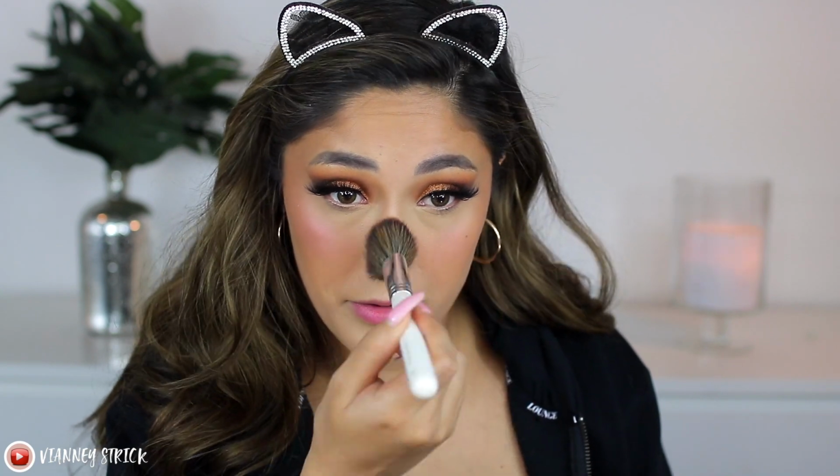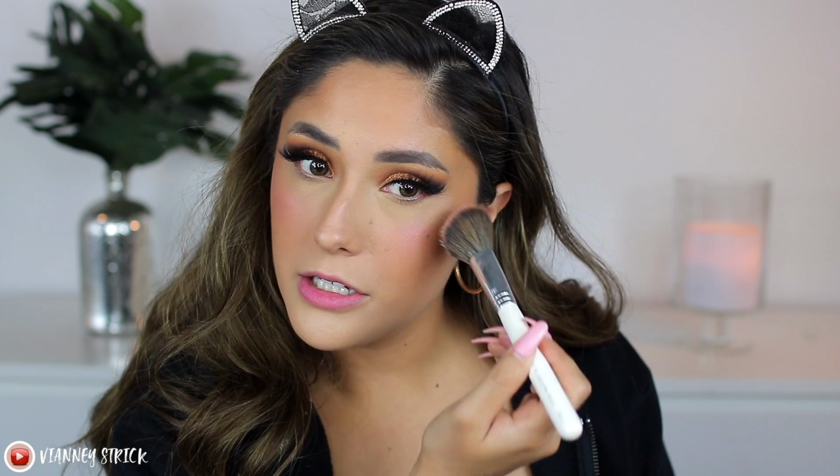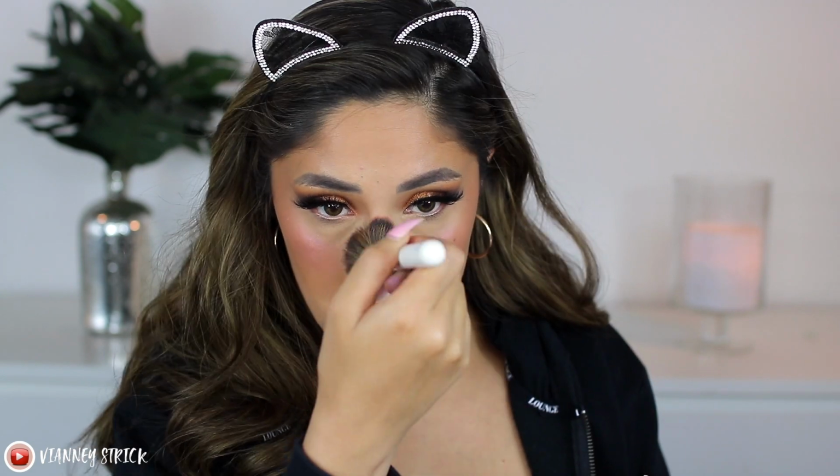I guess we could do this blush. Why not? It might not match, and it might not be good for my skin tone, but let's see. Oh, it's very reflective. It looks really pretty. It just doesn't really go with my eyeshadow look. Yeah, this is way too bright. Okay, all right, we're blending that out.